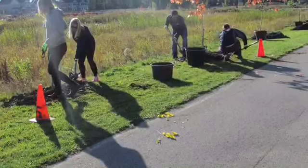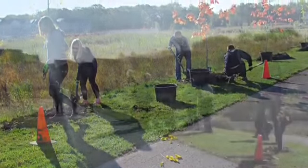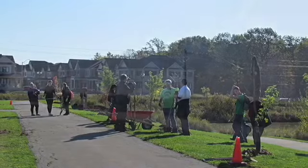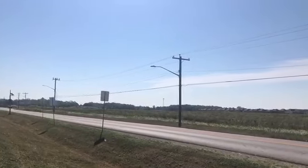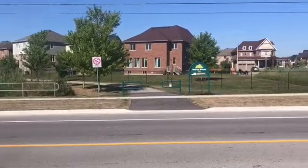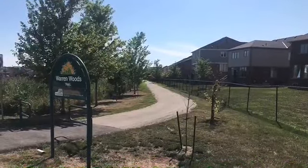The Warren Woods Trail was a concept that was integrated within the subdivision development that started to take form in 1995. This 2.1 kilometer section of trail was to connect travelers from McLeod Road near St. Michael Catholic High School into the subdivision and end at Kaler Road.